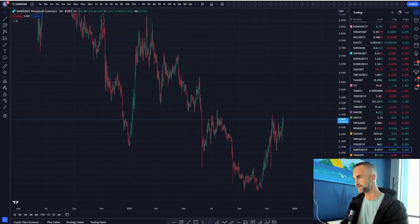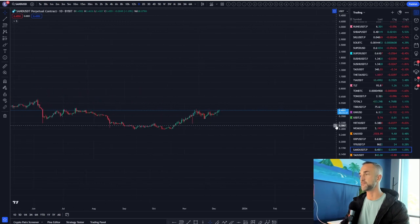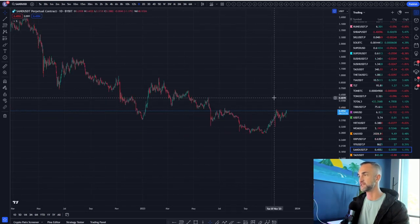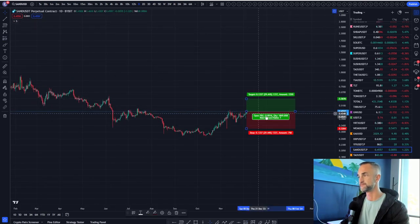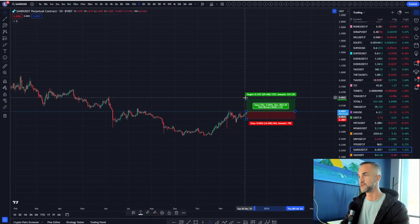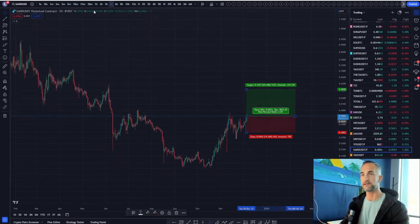Sand. Get back into the metaverse, sir. If you guys were around for Sandbox, pretty easy trade setup here, I think. At least targeting 60 cents. So something like this. Yep. I mean, not the best risk to reward. A little bit late. Would have wanted to get in on this on like a four.